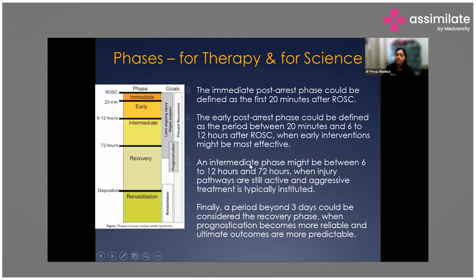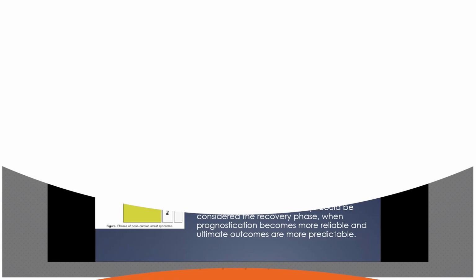That means after 3 days, you can say with some reliability whether the outcome will be good or bad.